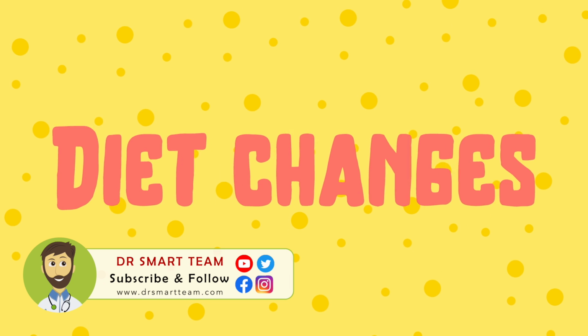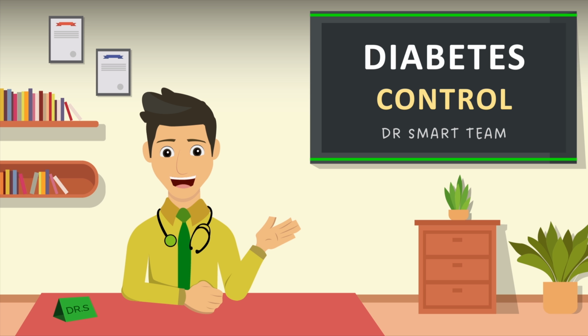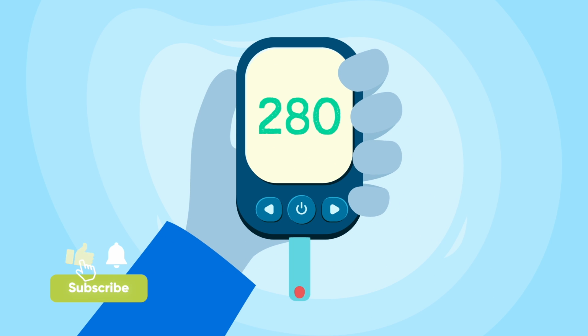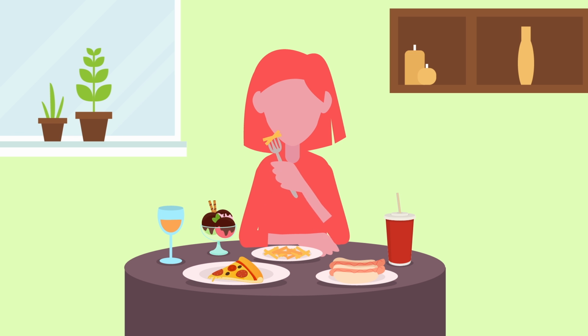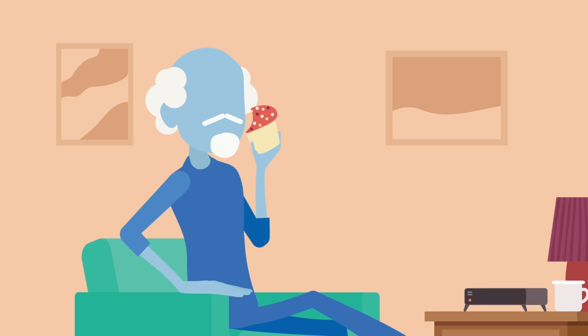Number 2. Dietary changes. Managing your diet plays a big role in controlling sugar levels. In simple terms, our food contains 3 sources of energy: carbohydrates or carbs, proteins, and fat. Different foods have different amounts of these components. With diabetes, you need to be careful of how many carbs you are taking with each meal. In diabetes, the body is not able to manage high influx of carbohydrates. The more carbs in the food, the higher the spike in glucose levels will be.